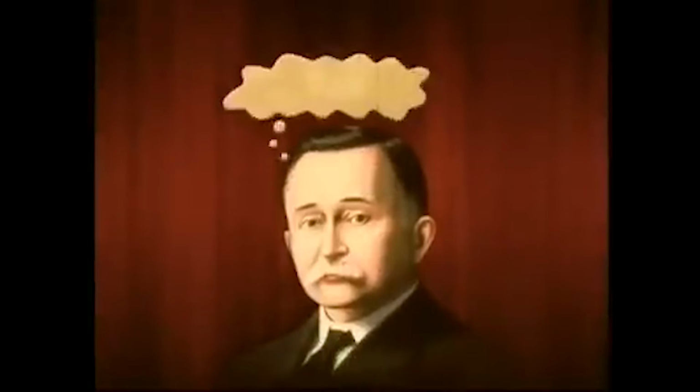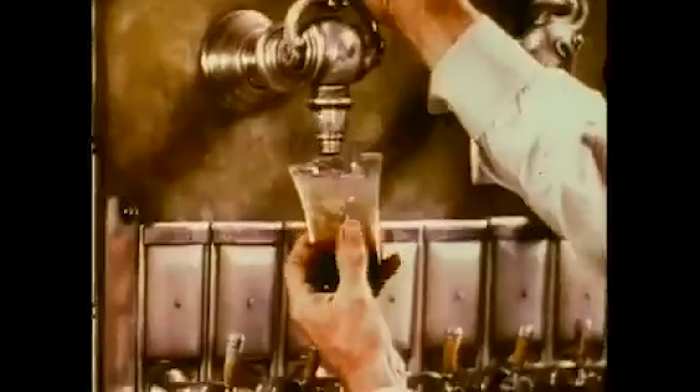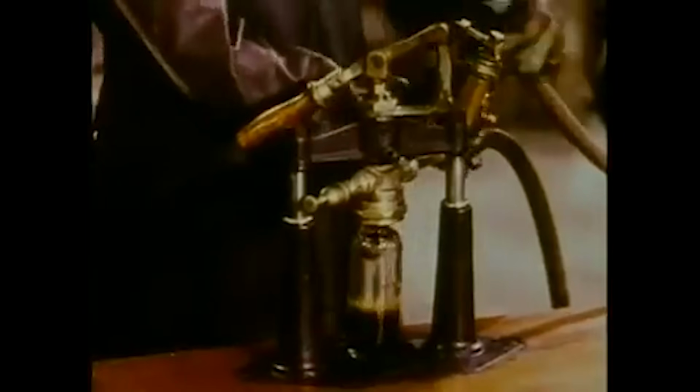Early on, it contained small amounts of coca leaf extract, from which the name Coca-Cola is derived, and the original formula even included trace amounts of cocaine. While this would certainly be controversial by today's standards, it's important to remember that the drink's formula was continuously evolving. By the early 1900s, Coca-Cola had removed all traces of cocaine from its formula and continued to adapt to consumer preferences.